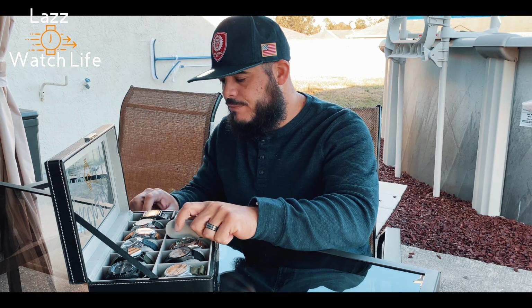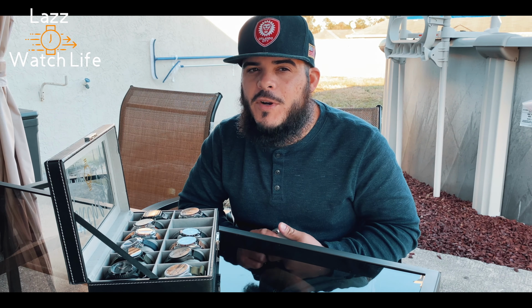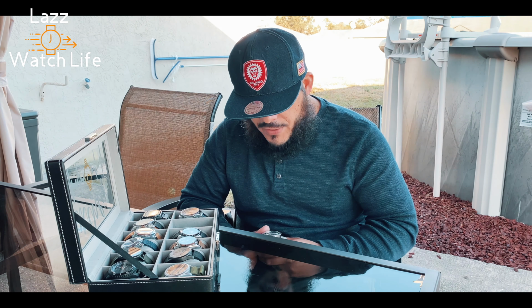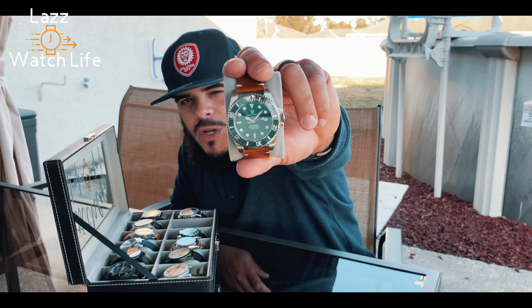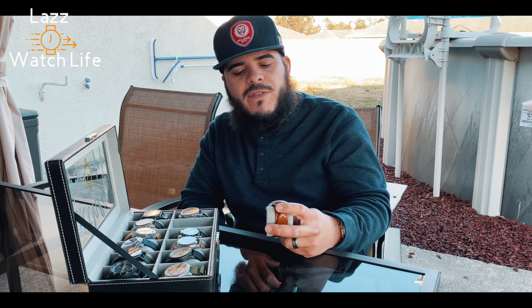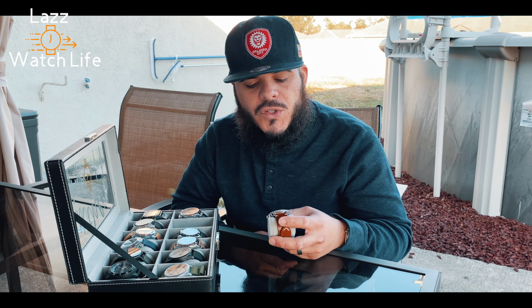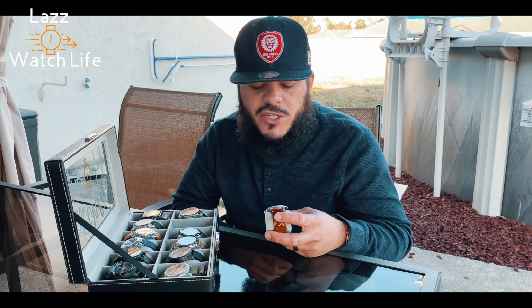Moving on. Another Pagani Design, and like I said in one of my previous videos, I own a few Pagani Designs. Even though I don't usually recommend them, I still own them because I like what they have to offer. This is the Pagani Design, really, there's no other way of saying it, the Hulk Submariner. It's really what it's trying to pay homage to. If you take a look here, again, another good valued watch. You get an NH35A movement in here by Seiko Instruments, so pretty accurate time. It's a workhorse. It really has a reputation.